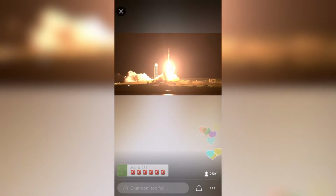And liftoff. Godspeed, Endeavour and Crew 2. Copy, 1 Alpha. Endeavour launches once again. 4 astronauts from 3 countries on Crew 2, now making their way to the one and only International Space Station. The vehicle is pitching downrange.